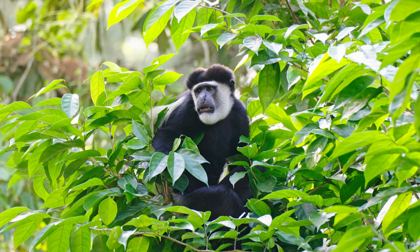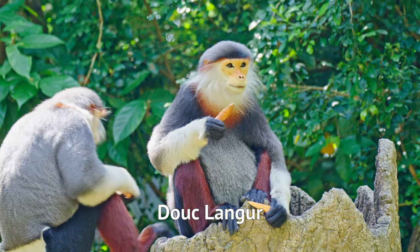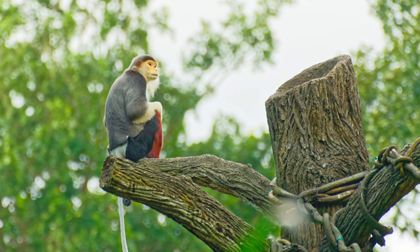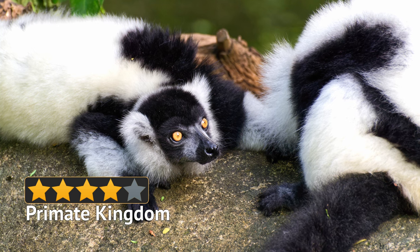Fine. Keep your secrets. My favorite animal in the primate kingdom is the Duke Langur. They look like they're wearing a colorful suit. For the array of primates and their island-style exhibit, the primate kingdom gets a 4 out of 5.